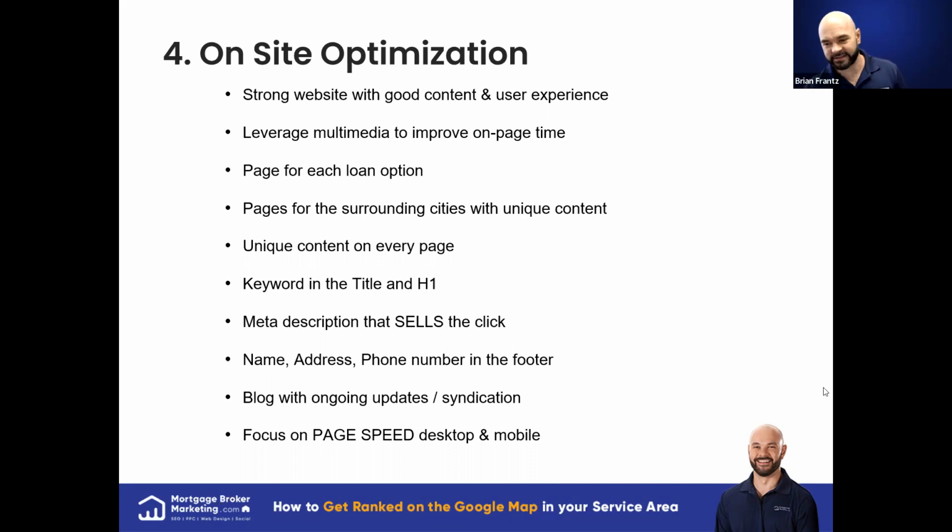So that title is what shows up in the search results. That blue link that people click on, that is the title tag. And then the meta description is what is right below it. It gives a little description about what's on that page. Use that to sell the click. It's not important to put a lot of keywords in that meta description area. What you want to do there is focus on selling the click. How are you going to get someone to click on your page versus the one that's right below it?